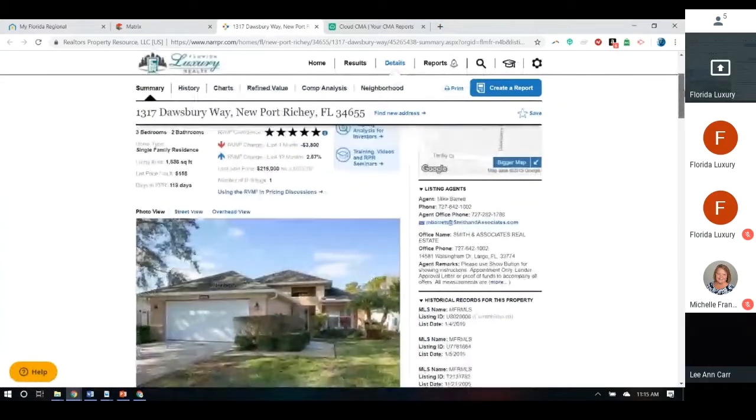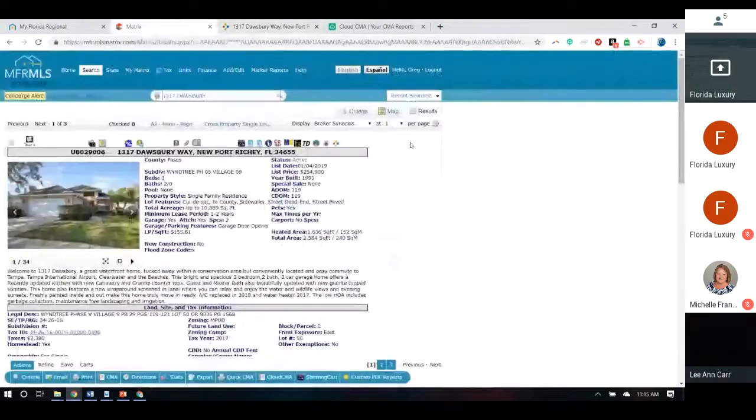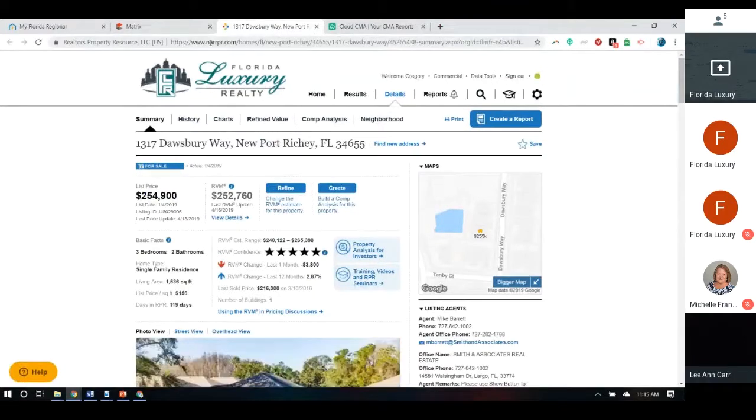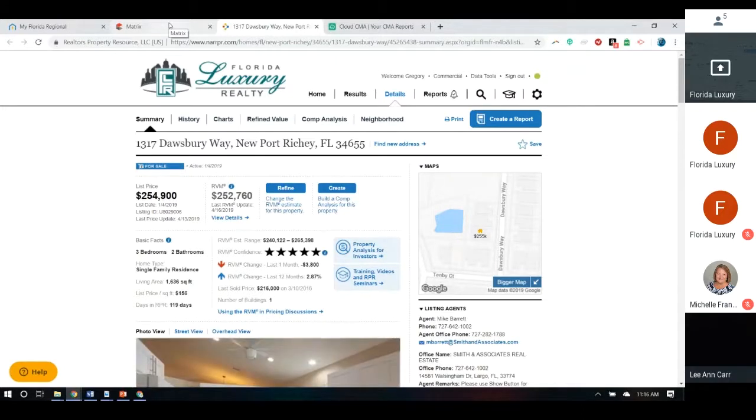All right, so in this case, yeah, when you're in the matrix, you have up at the top right your RPR listing. There you go, even I learned something new today. So it pops up the address. Now, in most cases, and the reason I don't do that is because in most cases, when you're taking a listing, it won't already be in the MLS.